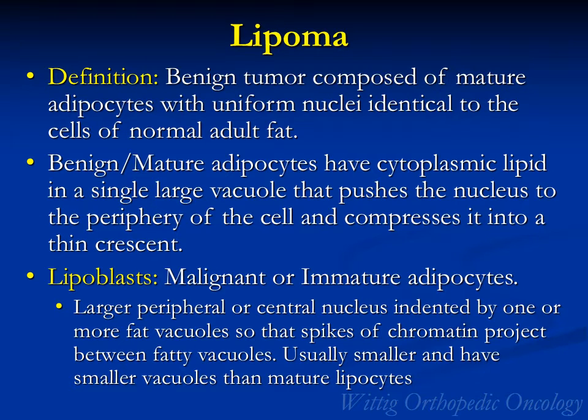First entity that we're going to speak about is the lipoma. A lipoma is a benign tumor, meaning it's not cancerous, it does not metastasize. It's composed of mature adipocytes or fat cells with uniform nuclei. The nuclei all look similar, identical to the cells of normal adult fat. The cells themselves look very uniform in nature, similar size and shape.